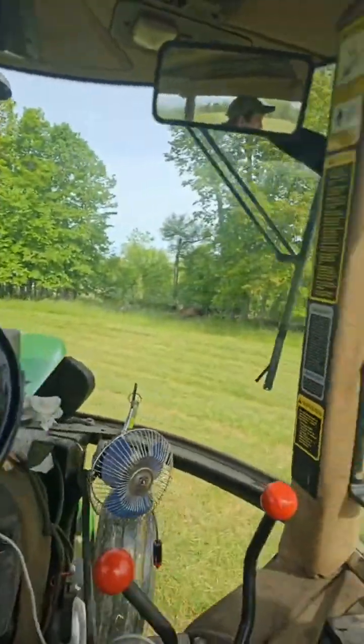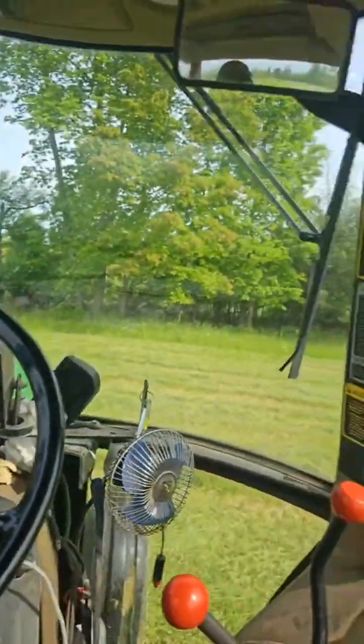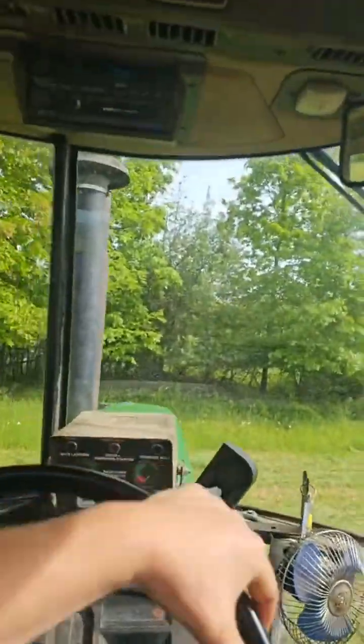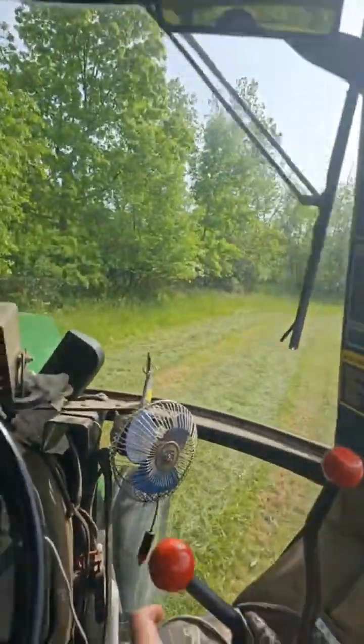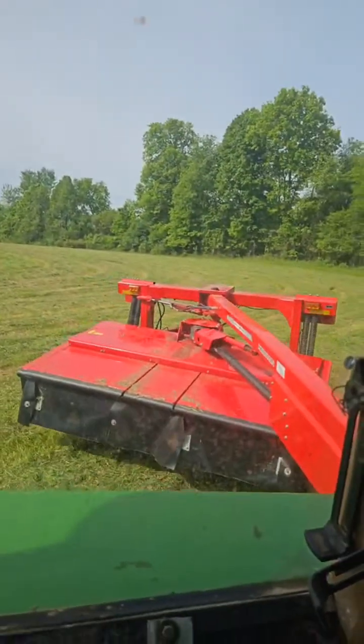Some people hate on this thing because it's only 10 feet wide. My buddy Rob Clary needs like 14 footers because he does a lot more hay. But, you know, it just takes a couple extra passes, but man, this is perfect for me. I'll drive this all damn day.